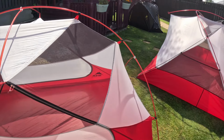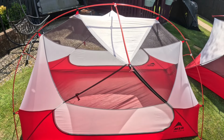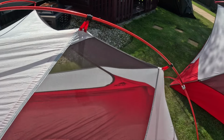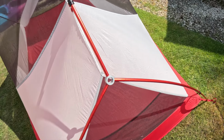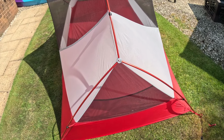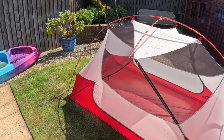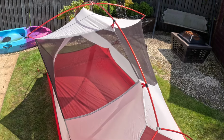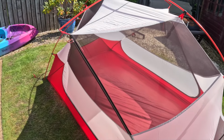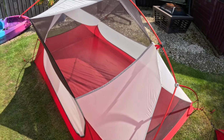Not quite as wide, as you can see, as the Elixir 3, but you wouldn't expect to because it's a 2-person tent. And unlike the Elixir 3, all the poles are connected here. And this was the innovative part of the reason why it was called a Hubba. It had this hub system that connects all the poles together into one system. So yeah, that cross pole again makes the sides very, very steep, giving you this feeling of having lots of space inside. And again, because it's got the mesh on the door, on the roof, and on the ends, you get this really airy feeling inside the tent.